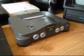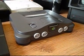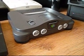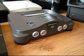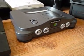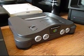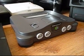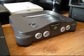Nintendo 64. Now, I did actually buy a Japanese 64 with the disc drive system on it for around £150 on eBay. But then when one of my work colleagues found out I had one, he just wouldn't shut up saying, I want to buy it off you, I'll give you anything for it. So, sold it to him, made about £150 profit. And now I want to find another one.